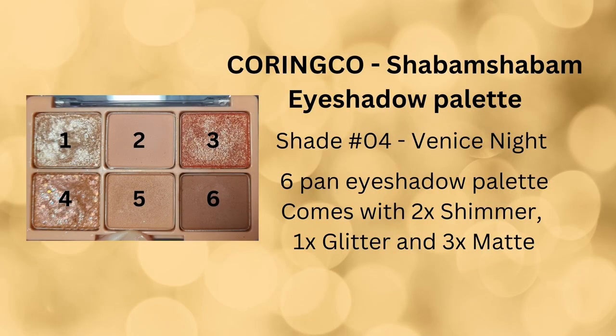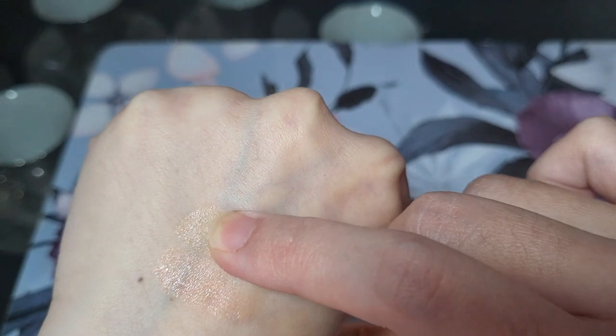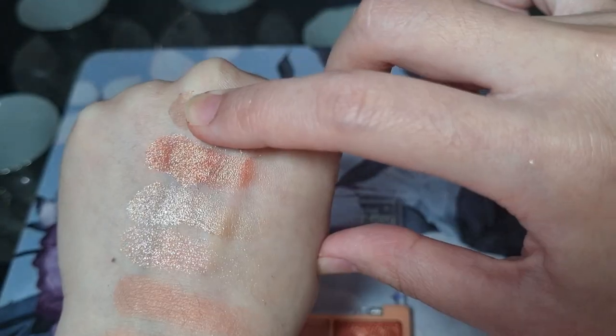As for the eyeshadow, I'm using a Korean makeup eyeshadow from Coringco, a palette of 6 different colors. It has a warm shade of peach and coral, as well as shimmer and glitter, which in my opinion is suitable for daily and party looks.